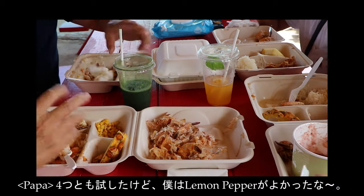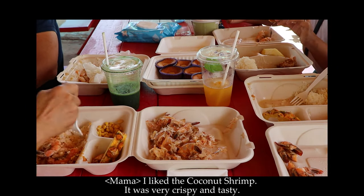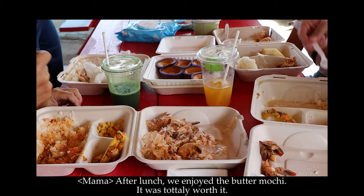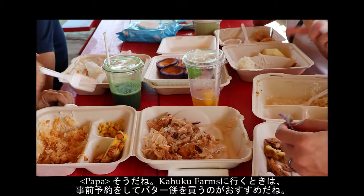I actually like the lemon pepper shrimp. Which one did you like the most? 私はココナッツシュリンプが良かったな。サクサクカリカリで美味しかったな。食後のデザートでリリコイバターもちも食べたけど、それもとっても美味しかったね。 Yes, I agree. Make sure you pre-order at least one day ahead to get it.